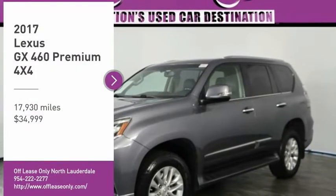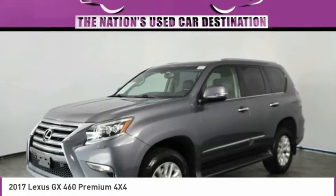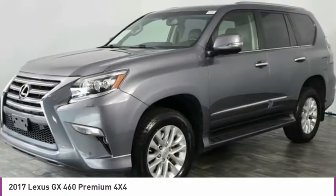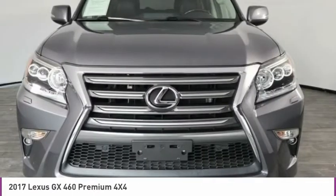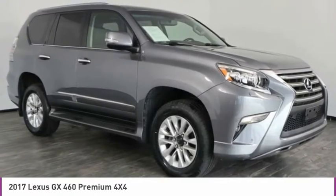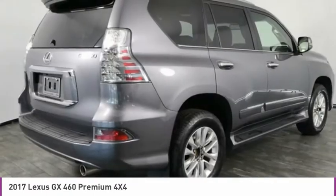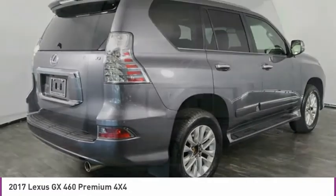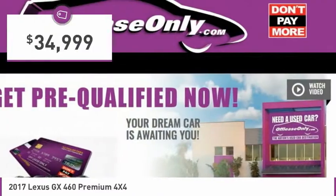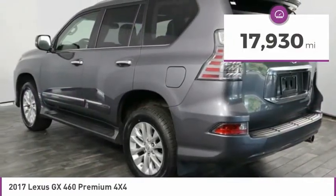We are pleased to show you the 2017 GX. The Lexus GX is a luxurious SUV that provides plenty of hauling functionality with its third-row seating, but also the capability to take off-road. The GX lets you ride in style while still providing you with plenty of versatility and is priced below $35,000. This vehicle has less than 20,000 miles.